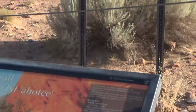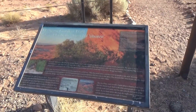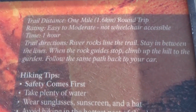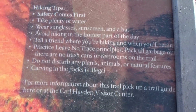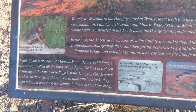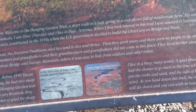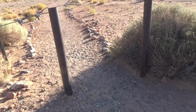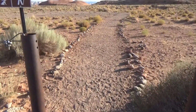And then there's a placard here that tells about it. This is the hike info. And here's the history on the area. So you just go to these posts, and they got the trail marked there.